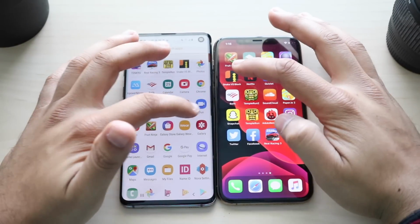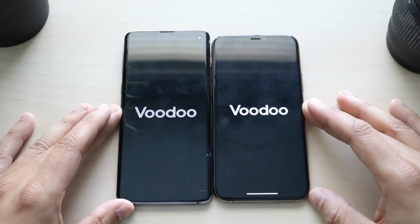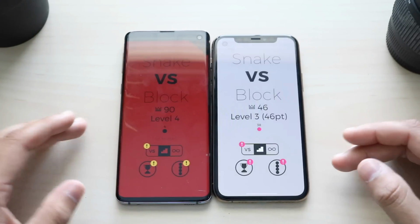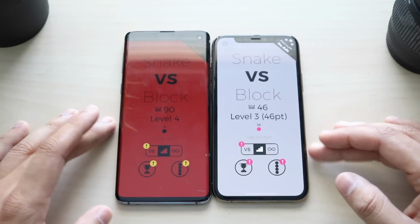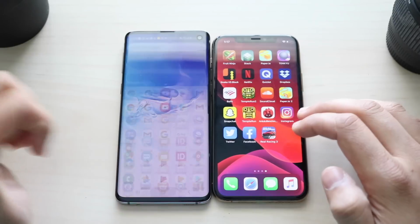All right. Snake versus Blocks. 3, 2, 1. It's like my third time doing it. I kept messing that one up for some reason. And actually, the Galaxy S10 got into that one faster. So that pretty much covers everything I really wanted to hit on in this comparison.